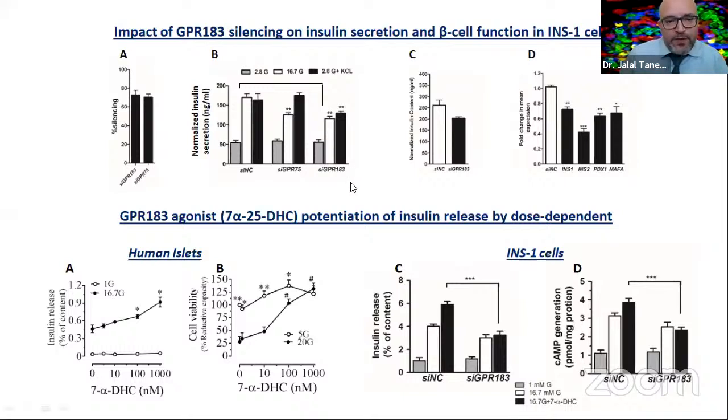So we have a finding here. We thought, okay, since 7-alpha-25 dihydroxycholesterol has been proposed as an agonist, why not try? Fortunately, as you can see here from figures A and B, when we use different doses of the agonist, 0, 10, 100, 1000, we found a sort of potentiation for insulin secretion in human pancreatic islets in a dose-dependent manner. So the more you give 7-alpha, the more the human islets will secrete insulin.